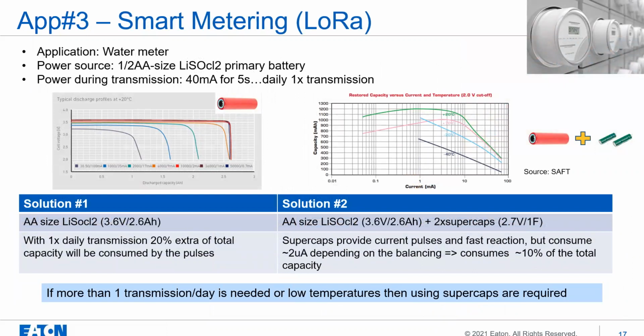Our most common application that we put into the IoT space is smart metering. So these are obviously your digital meters. And in this case, I'll talk about water meters because there's always a battery running the water meter, and they're expecting about a 15-year lifetime out of this battery. So it's a primary battery, the lithium thionyl battery. And so power for the transmission, again, you can see it's not a huge amount of current, 40 milliamps for about 5 seconds. And they're typically transmitting once a day.